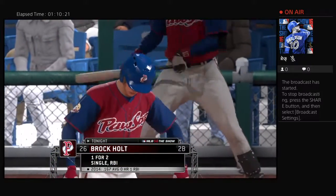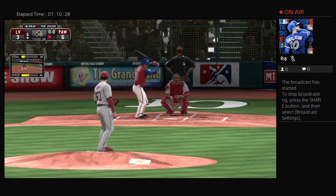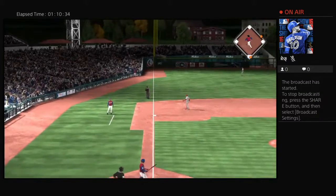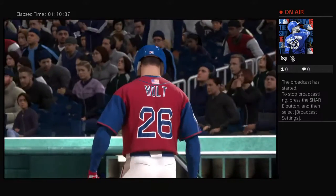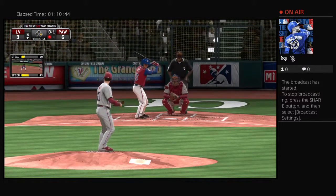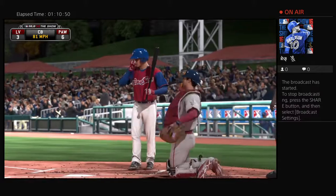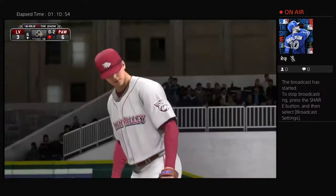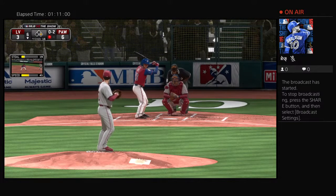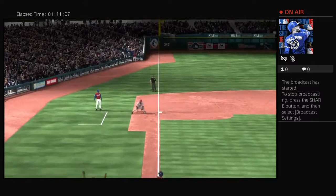Brock Holt will dig in again. He singled home a run his last time. Ball hit high and foul down the left field line. It's strike 1. Ooh, back-to-back tough pitches, and he's down 0-2 now. He fights this one off to stay alive.